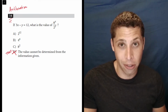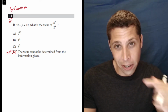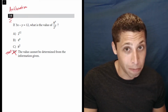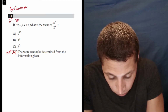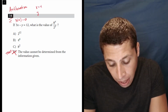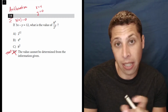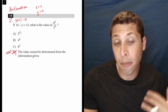when it really matters. And what I mean by that here is that I want to pick some numbers that are going to make the exponents really easy to work with. And 0 is a really nice exponent, okay? So what I would do is pick x equal to 4 and y equal to 0. Because I'm looking at that first equation, and I see that that equation gives me a rule. The combination of x and y has to work out in such a way that it gives me 12. 3 times x minus y is equal to 12.